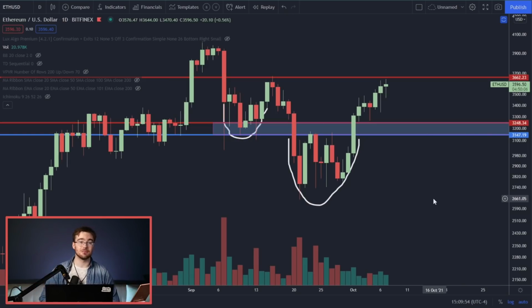Where's the first place that they might allocate all of their funds? Ethereum is the number one because Ethereum is right below all-time high. It's only $400, $500, $600, $700, $800 below where it needs to be to break all-time high, and all of our technical and fundamental analysis indicates it's going to soon.